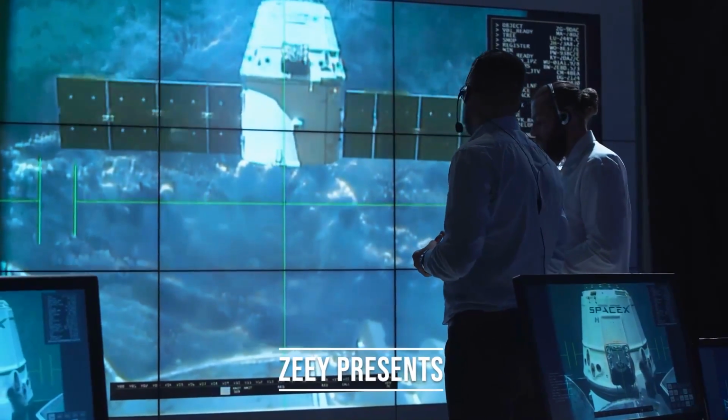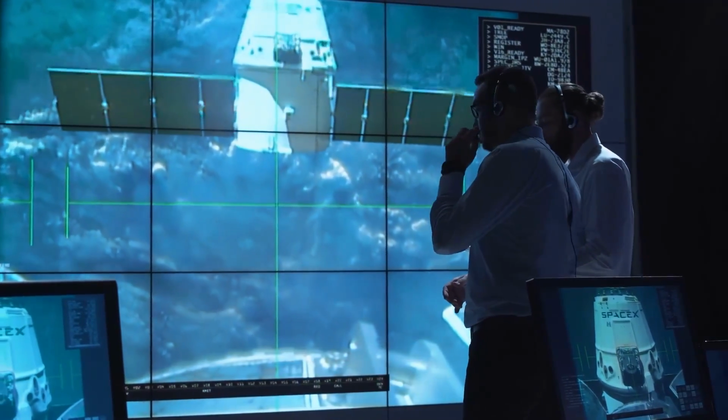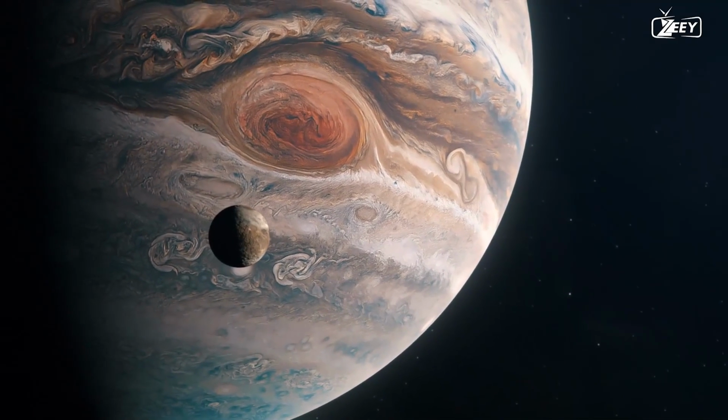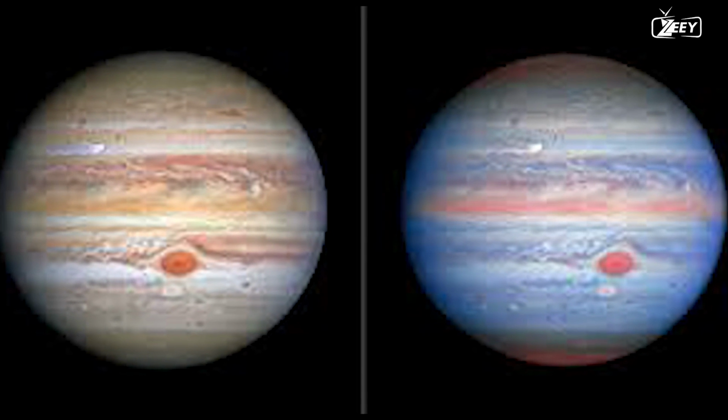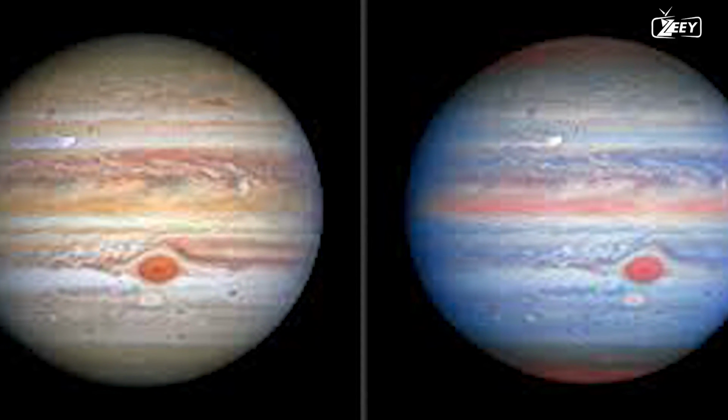Images of the discoveries made by NASA on Jupiter, discoveries at the Great Red Spot, fresh perspectives on a planet's moon, and more. Allow us to demonstrate what NASA found on Jupiter in real photographs.